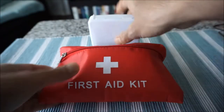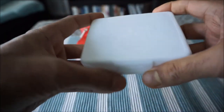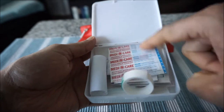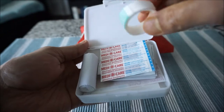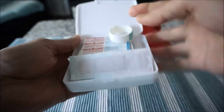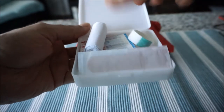And I have another version here, which is a very simple version. There is no sharp object inside it, and this is good for carry-on or TSA approved. So if you open it up, you'll see that it has some very basic stuff. For example, band-aids, some cotton gauze, and some tape, and some alcohol, and a bigger version of a band-aid right here. So it's all basic stuff, nothing here which will cause you any problem in your carry-on.